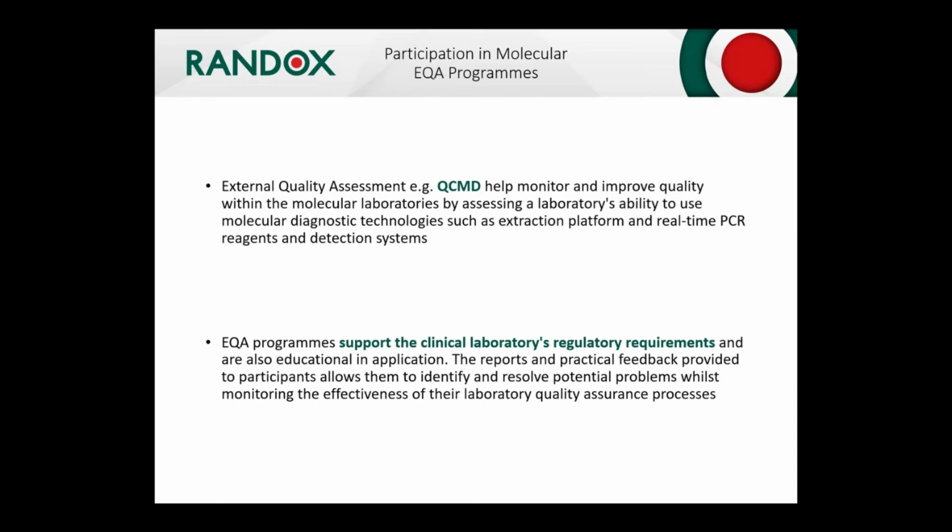So I assume these aren't actual patient samples, are they? No, the EQA samples are manufactured within the QCMD laboratories. So the materials that are used within QCMD are manufactured to high quality, and what that means is that they conform to the ISO 13485 requirements. So whenever you're using EQA material, you really need that assurance that the quality is going to be good, so that your workflow is getting the most robust service possible to ensure that your samples are also robust.